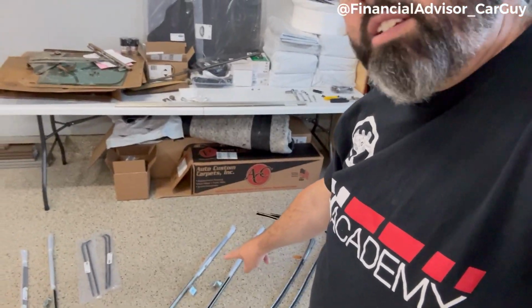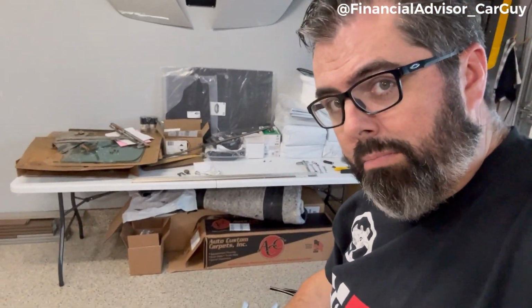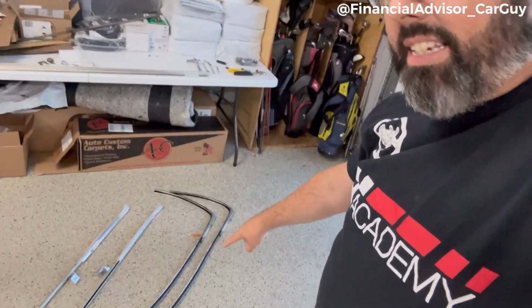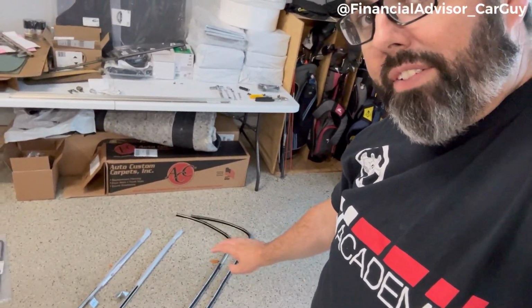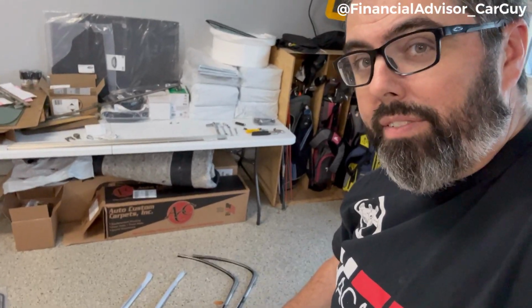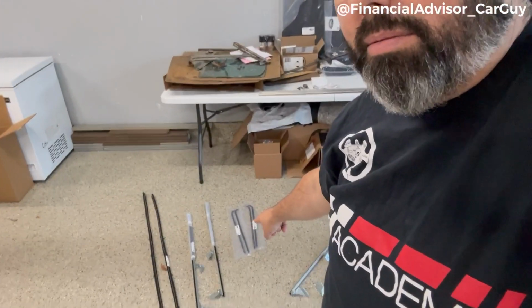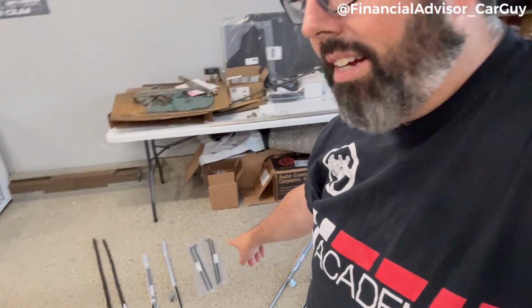So these are the new division bar pieces, these two right here. And then this is the new correct one for the 52 to 55, I want to say. These are the door channel, the glass channel, if you will. And for whatever reason, the anti-rattle pieces, these little guys right here, for the new order, are scheduled to be delivered tomorrow. I don't really understand that. They should have all just gone in the same box.